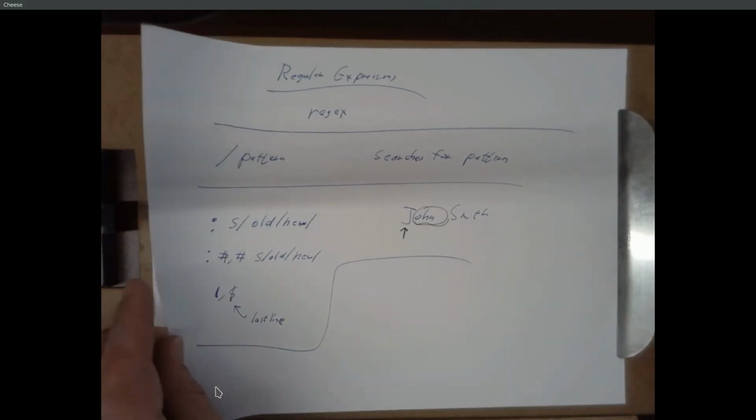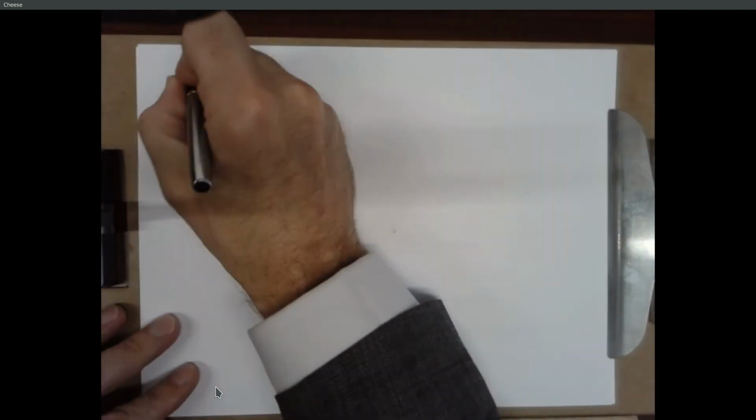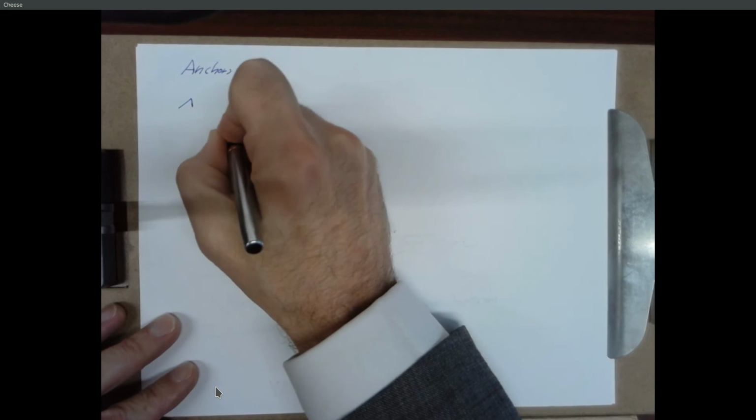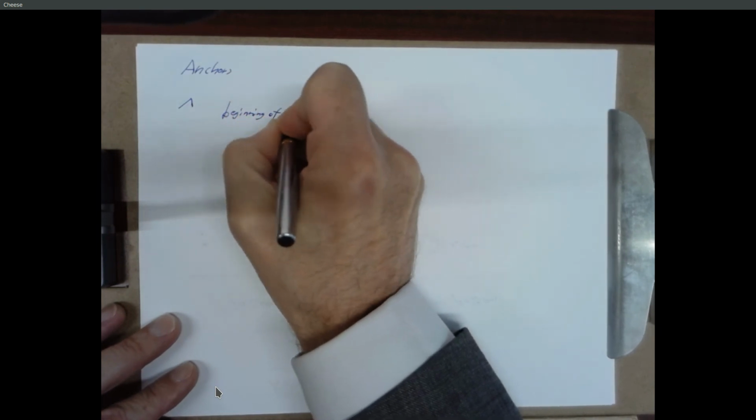So this is our first special character, and it's called an anchor. So a caret says beginning of the line.